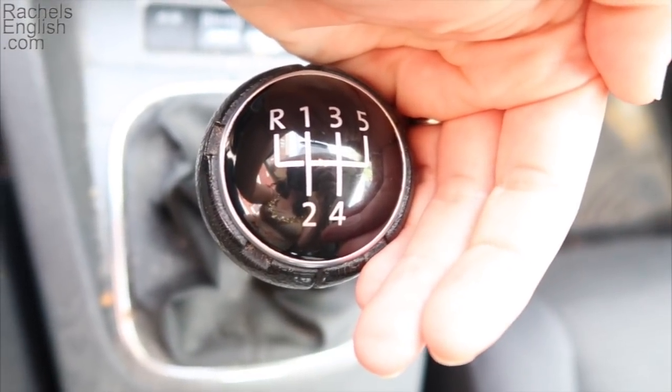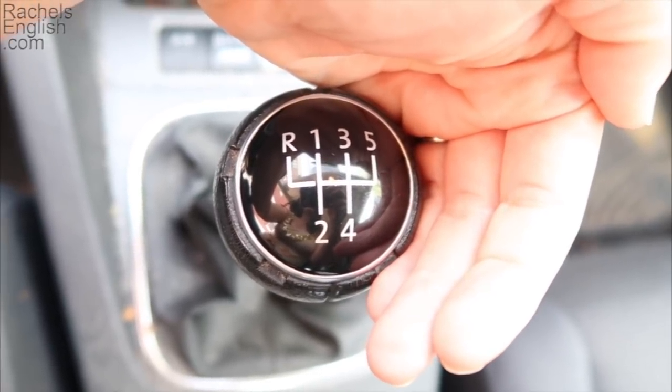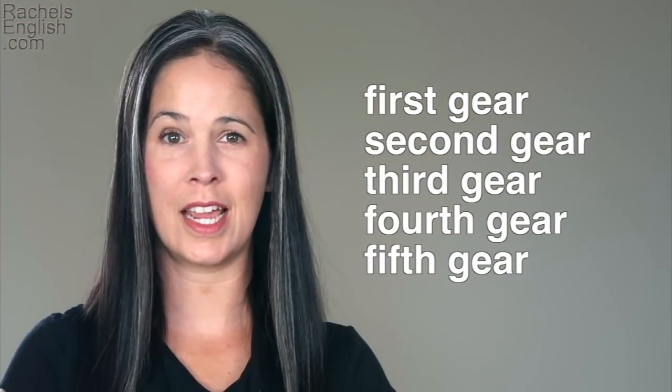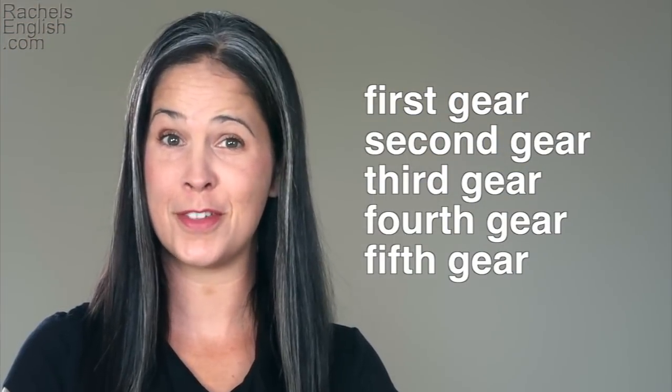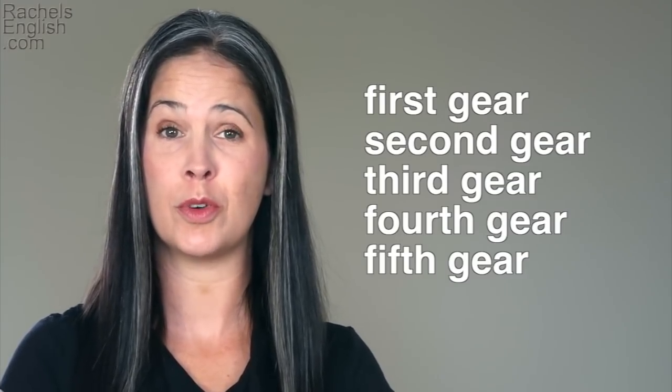On the manual, we have reverse and then five different gears. First, second, third, fourth, and fifth. First, second, third, fourth, fifth gears. These are all ordinal numbers, different from 1, 2, 3, 4.